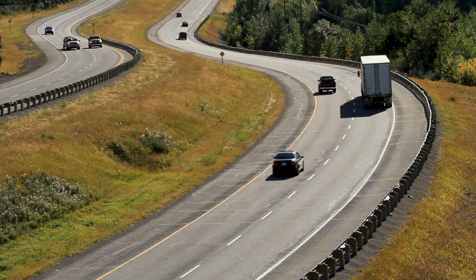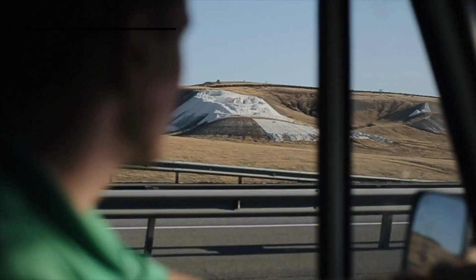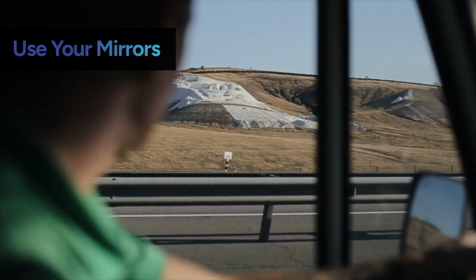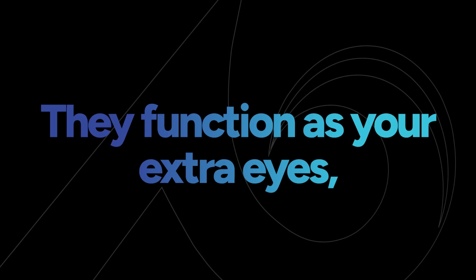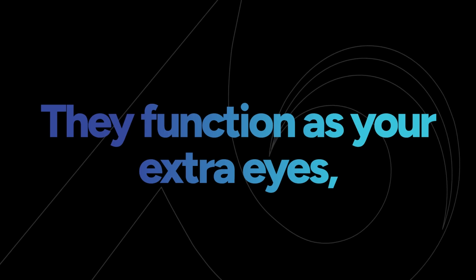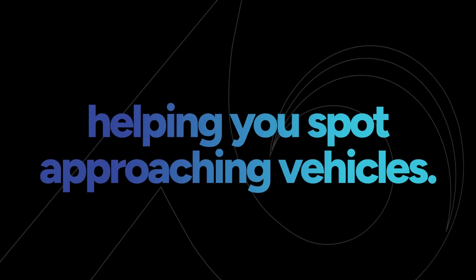All right, let's dive into scanning techniques and dealing with those pesky blind spots. Now, here's how you can level up your scanning skills. Use your mirrors. Your side and rear view mirrors are your trusty sidekicks. Give them a glance every now and then to see what's going on behind and beside you. They function as your extra eyes, helping you spot approaching vehicles.